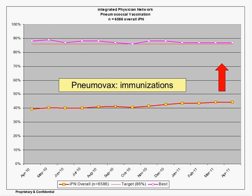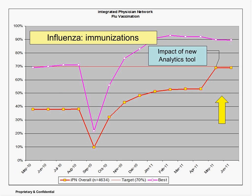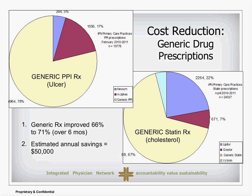Pneumococcal vaccination. And then influenza immunization. We've been doing this for a couple of years now, and you can see in 2010 we were pretty mediocre. We focused on it, used the data, looked at how we did things, and have had a substantial improvement. And one of the practices is at 90% of eligible and appropriate immunization of folks.